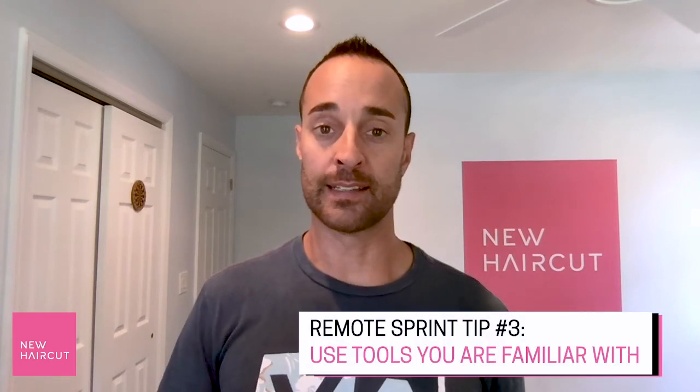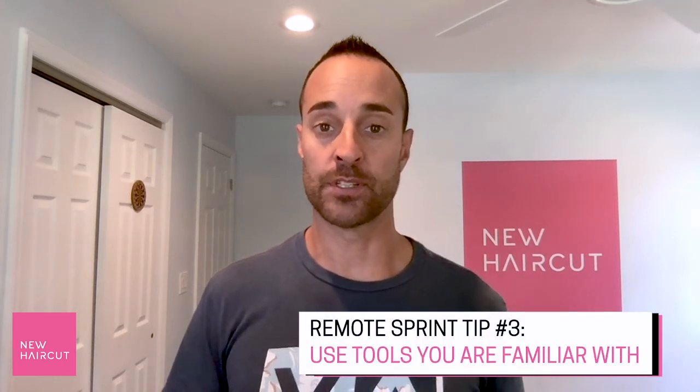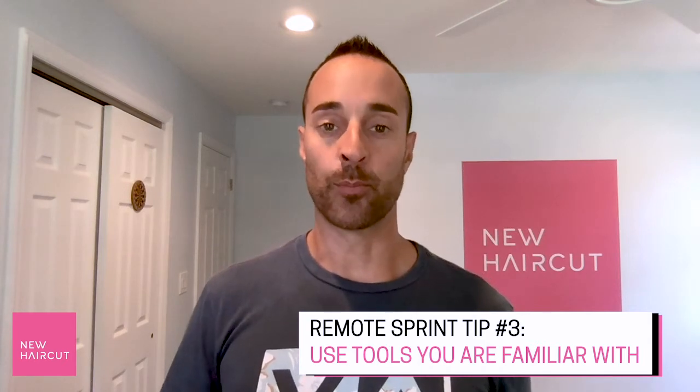So big takeaway number 3 then was to use tools that you're familiar with. This is important and a lesson that we follow for in-person sprints, but it's even more important when you're doing things virtually, where technology has this tendency to get in the way and you just can't let it because then people kind of just check out.